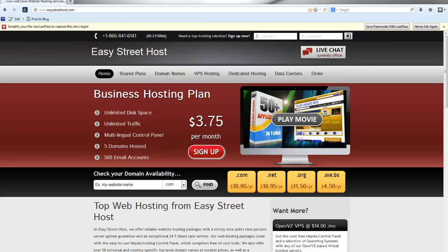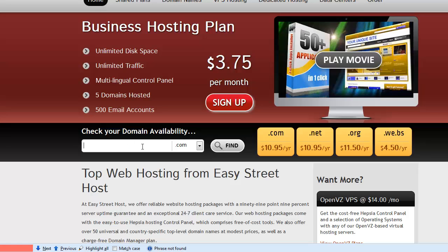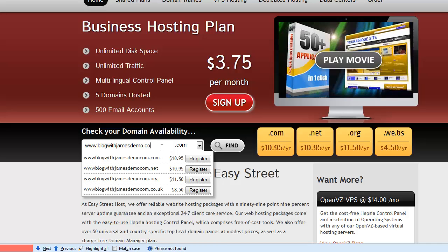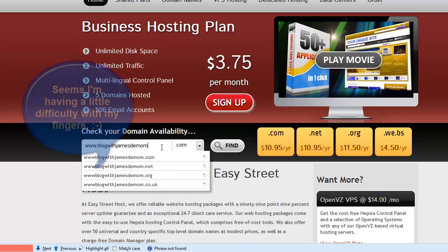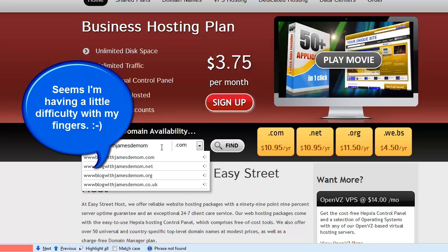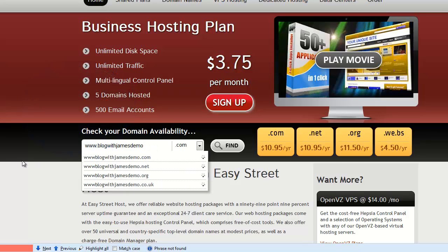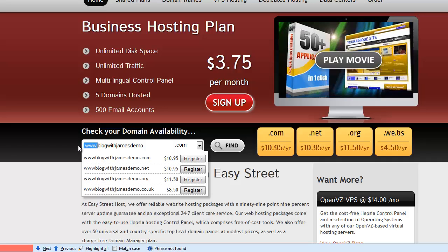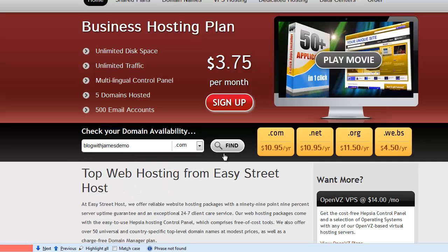Now what I want to do is register a domain name for my blog. Now I put .com there. When you register a name, generally what you want to do is just put it in like that. Let's put it in the way it's really supposed to be put in, and then go ahead and hit find.